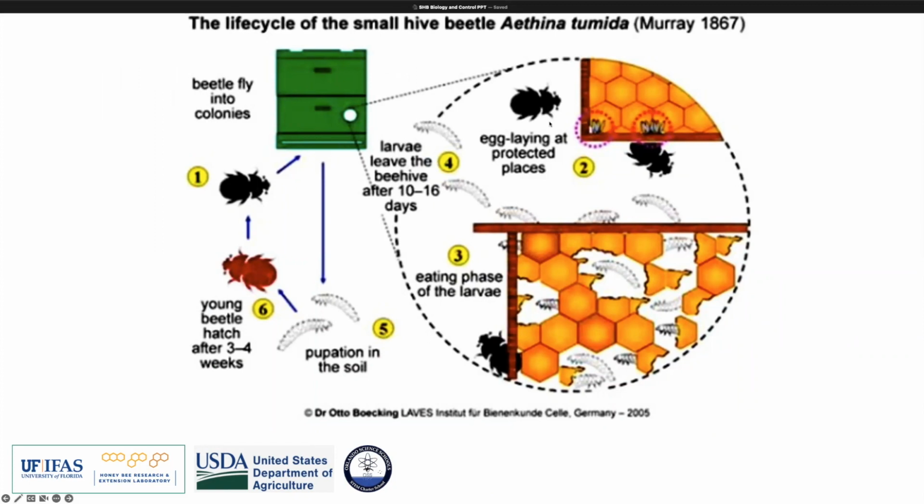Now, these are the stages of the life cycle of the beetle. The coumaphos strips are applied during stages 1 and 2 when the beetle is an adult. The beetle will come in contact with the strip. So for hive beetles, the coumaphos strip is attached to a piece of cardboard. You staple it onto there and put it on top of the frames. And when the beetle interacts with the coumaphos on that strip, it will die. Now, the permethrin is applied during the pupation stage of the hive beetle, or stage 5 here, when it pupates in the soil, and it will simply kill the beetle then.